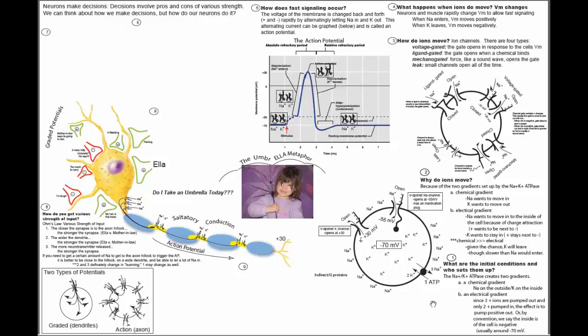So again, we're doing an umbrella metaphor here. Basically, the main point is that neurons make decisions. And we all know that decisions involve pros and cons.